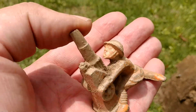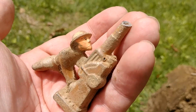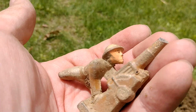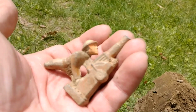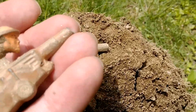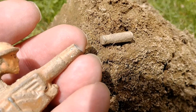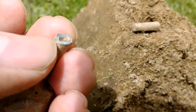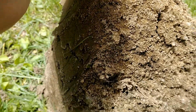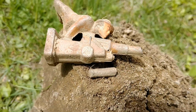whatever. He's heavy as heck. A big solid chunk of lead. I think it's lead. I mean, I guess it could be die-cast metal, but it sure feels like lead by its weight. The cannon, or whatever it is, the howitzer, seems to have snapped off there. But that's pretty neat. It's definitely old.